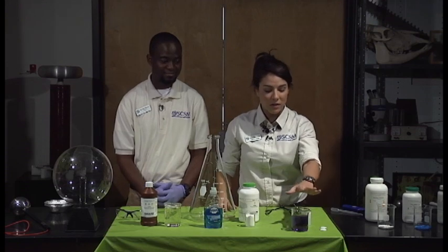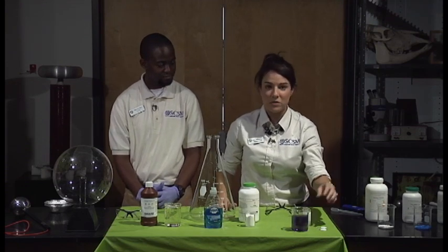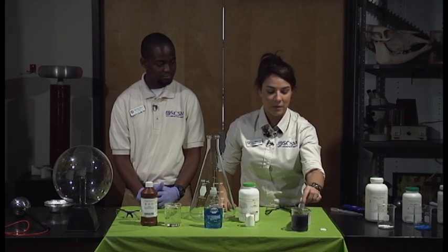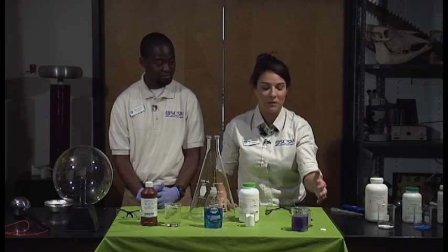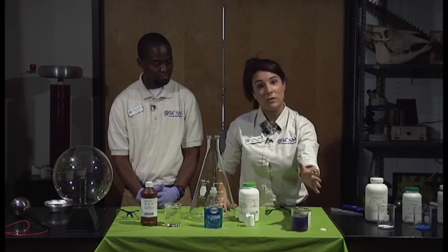So we're going to start down here with our little beaker, and this just has water in it. I've dyed it a little bit for you so you can see, but it's just water. And then we're going to take an Alka-Seltzer tablet, and when you put an Alka-Seltzer tablet in water, it starts to fizz. You might have seen those at grandma's house when somebody had an upset tummy or they were sick. So they put it in water and it starts to fizz, and it's supposed to make you feel a little bit better.